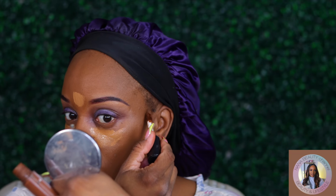Little contour. Bronze. A little bronze. Throw on my lip primer because I've got to multitask today. And at this point, we've got probably about 15 more minutes to do everything. Okay. Real good. Then we're going to blend out the bronzer first and then the concealer.